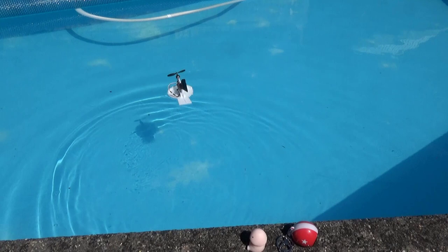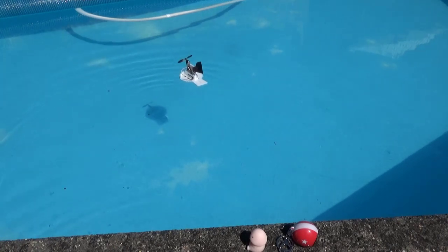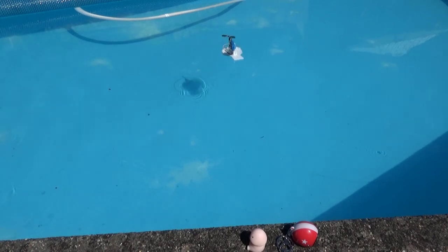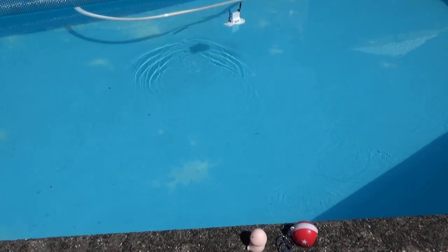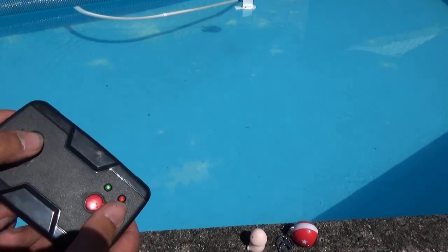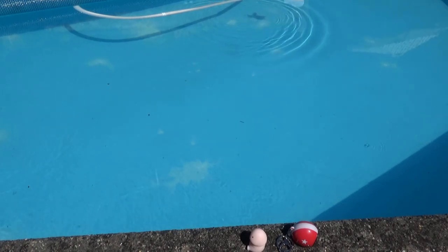Yeah, the radio controller is not that great. At the moment, we're just dead at sea almost. We get so far and we've lost range. See, I'm twiddling me. Oh shit! How am I supposed to get that out? Don't worry, I'll save you.